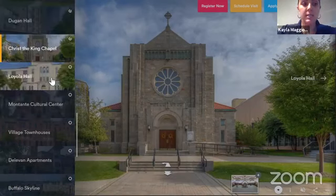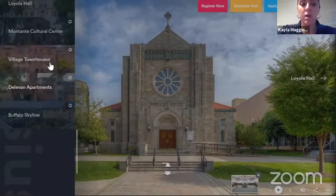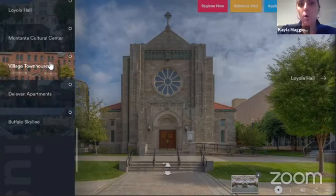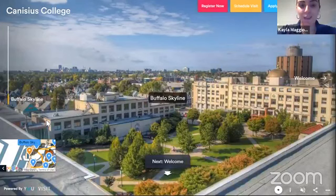So there, as you guys can see here, there are some more stops on our campus tour that we kind of touched on or mentioned, but more pictures, more panos, and some videos as well, that if you are interested in learning more about the campus, you can log in, connect to this platform at any point in time. But I'm going to go ahead and just end with the Buffalo skyline. This is one of my favorite views.